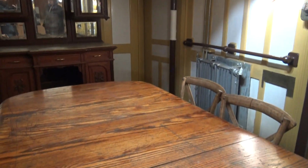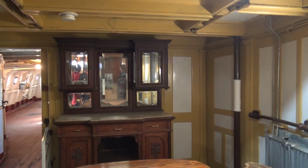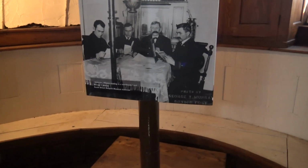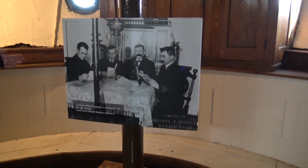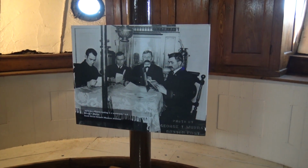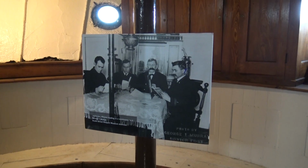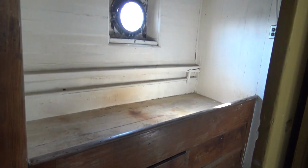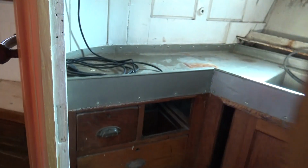So this is a little nicer, right? It's a little swankier. This is where the officers would have stayed. Is this actually a naval ship? It is not a naval ship. There's officers on every ship. Okay. So they would have had a captain, a first mate, and 2 engineers. We do have a picture of some of the officers back in the day. They would have had a bit more privacy than the sailors, and you can see there's definitely a difference in how it looks, how comfortable it may be.